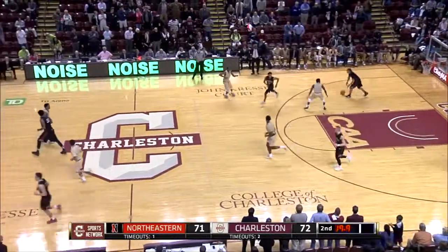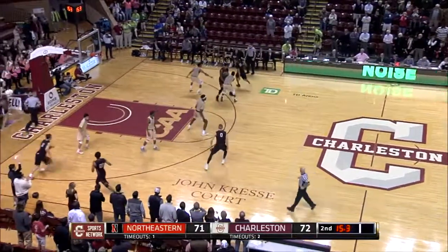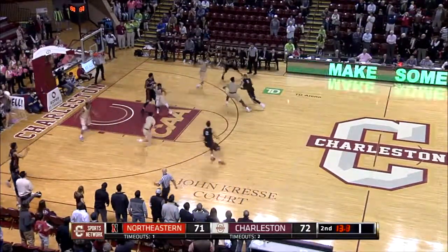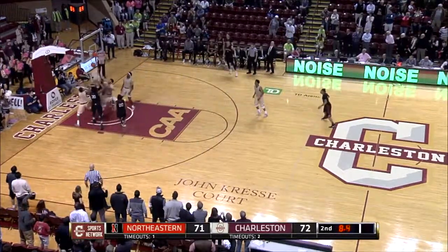Northeastern with the basketball. As TJ Williams, you got to figure they're going to go to him. He's leading the league in scoring. Has the basketball, drives right. He's right in front of his bench. He'll throw it over to Alex Murphy. 10 seconds left. Alex Murphy drives, turnaround, fadeaway jumper. No good. Off the rim.